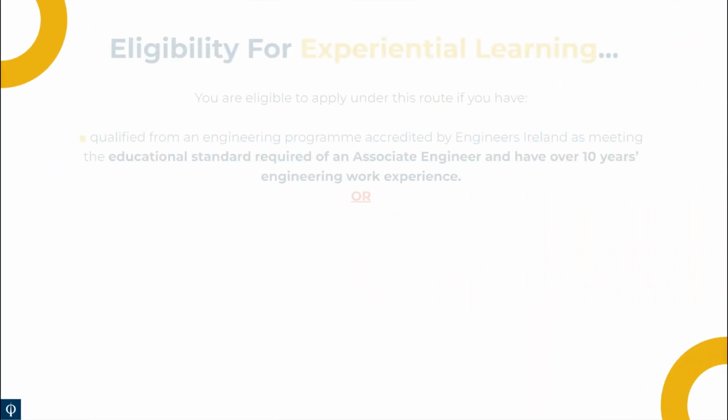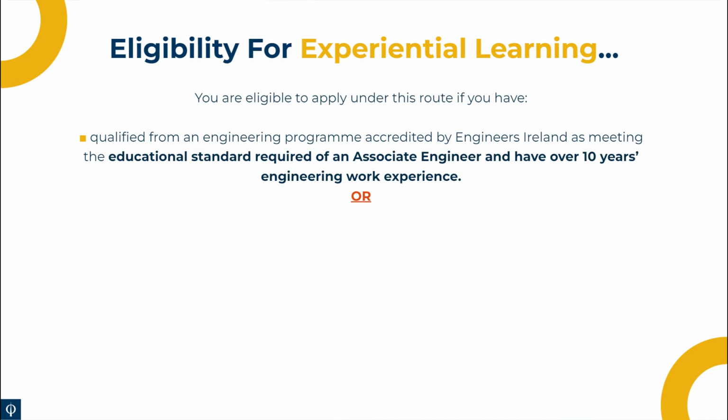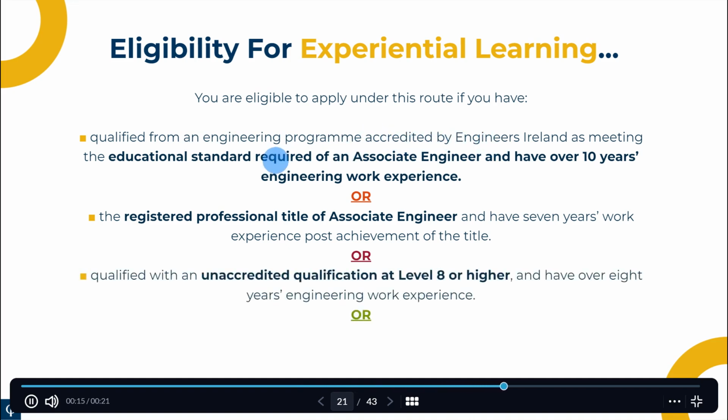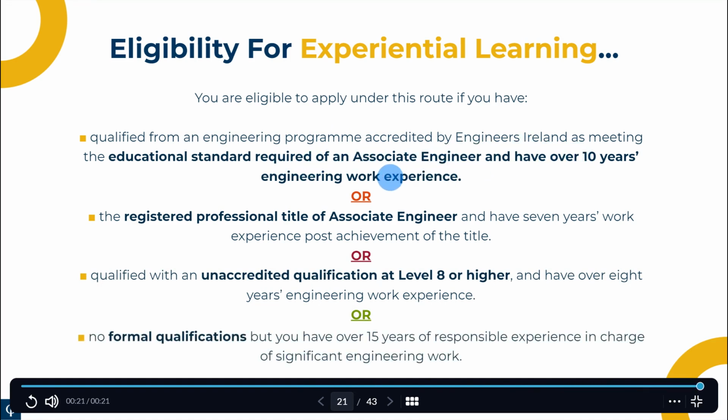As I mentioned a moment ago, there's a variety of engineers who will be coming through the experiential learning route. And you can see here, you would be eligible to apply under this route if you've qualified from an engineering program that was accredited by Engineers Ireland as meeting the educational standard of an associate engineer, and you have 10 years of engineering work experience. So that would be one scenario.